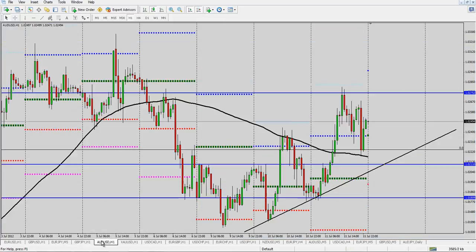Pound yen getting a little choppy and ugly. Aussie dollar, this is an interesting one. It's gotten a little choppy and a little interesting over the last several days. It had a crazy big rally yesterday, and then we're going to have news on it today. So as that news comes out, watch this level up here.